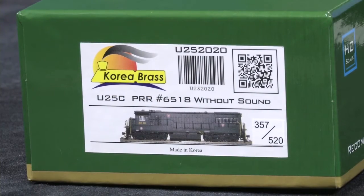Sure, I'd love to. First, a little bit of history. You mentioned Korea Brass, and that may be a name that a lot of people aren't familiar with, but Korea Brass is a locomotive manufacturer, been around since 1984, and they make a lot of locomotives for other big name model brands. Very likely that if you've been modeling for any length of time, you probably have some Korea Brass locomotives and don't know it. It's just that they're labeled under somebody else's name.